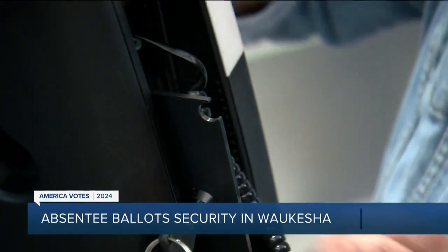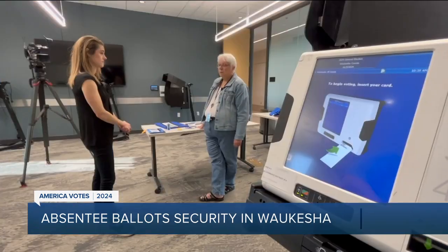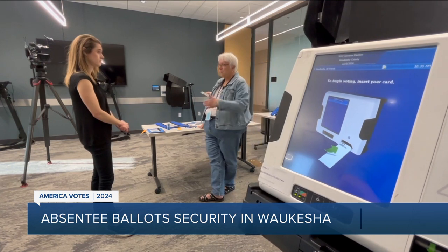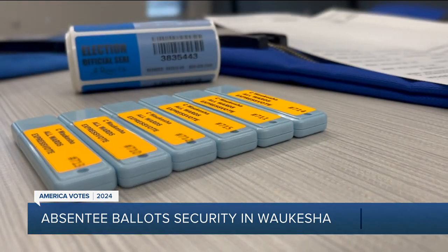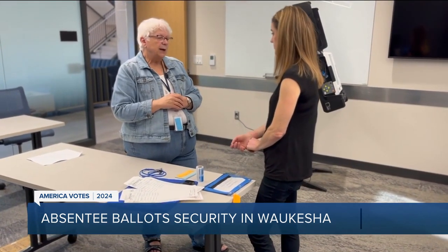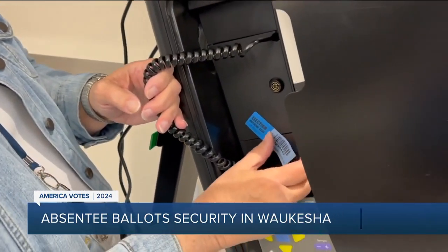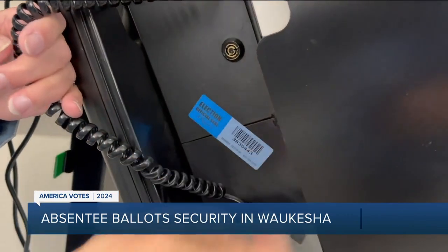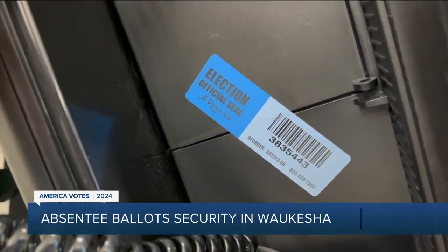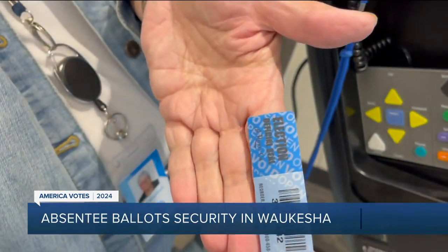Linda Gourdoux is readying all the ballot printers for in-person absentee voting. She has watched over elections for decades. She retired as the Deputy Clerk of Mukwonago, and now she's serving as the Interim Clerk for Waukesha. And then it spits it back out. She showed us how she sealed the machines and how she would know if they were touched. This is the way it looks, but if you pull it open, it definitely shows that it's been tampered with.